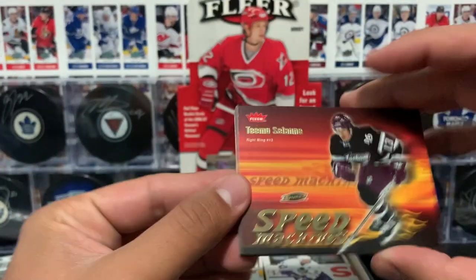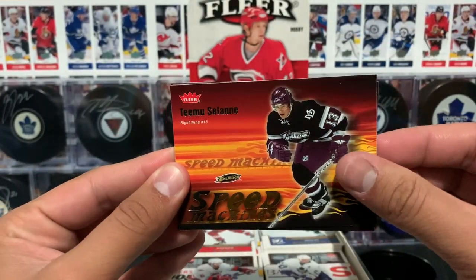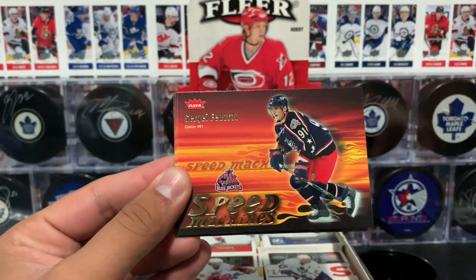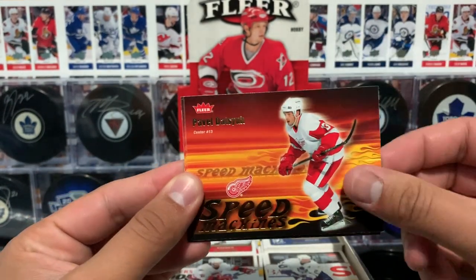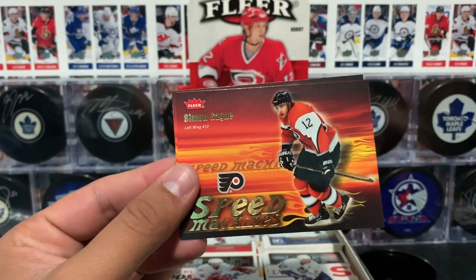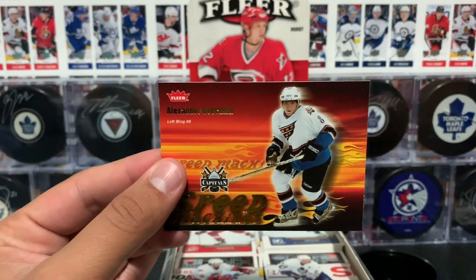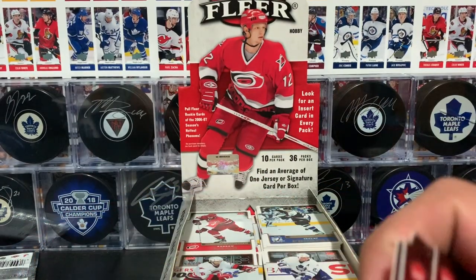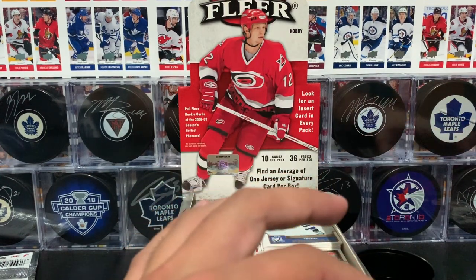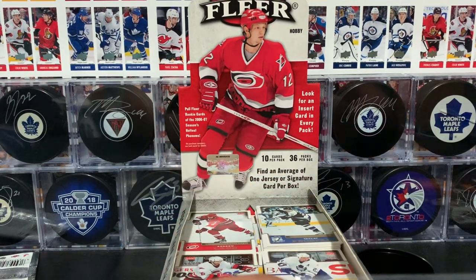Next up, Speed Machines. Salo, Kovalchuk, Tanguay, Fedorov, Datsyuk, Bouwmeester, Kariya, Gagne, and Ovechkin. And so this set has, you know, if a player got traded, they'll be in their old team uniform and their new team logo. Personally, I don't really like that on hockey cards, but that's the way this set was made.